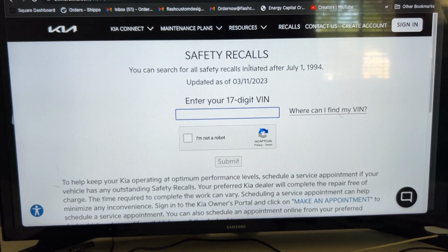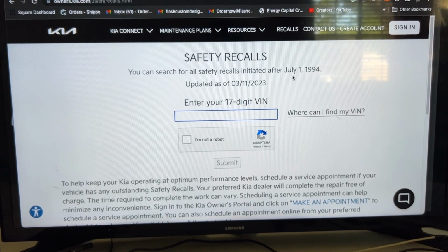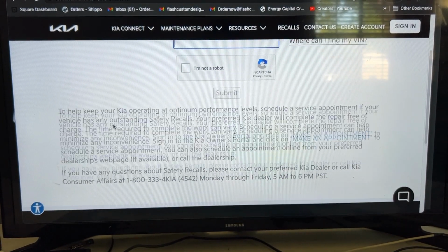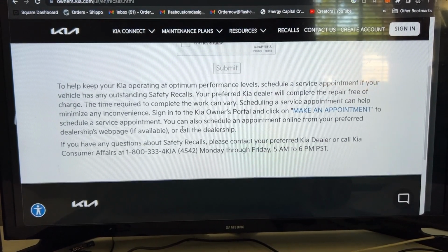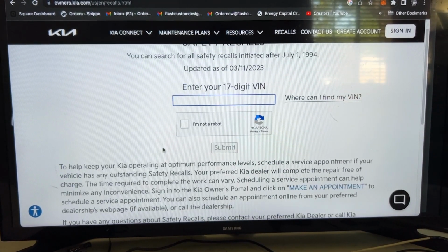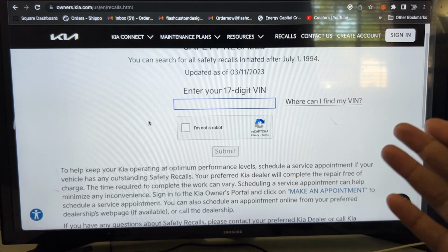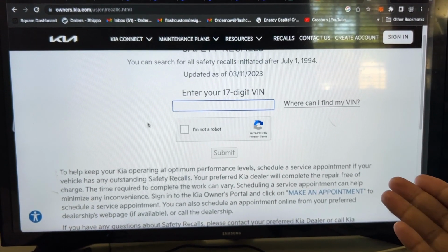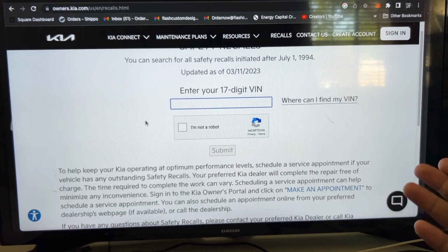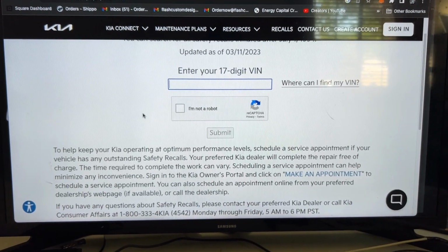But you can search for all safety recalls initiated after July 1st, 1994. So this goes back for all Kias. It should work for Hyundais. I don't know, I don't have a Hyundai VIN number. My car is already prepped with the KSDS software to kick in and put my car into limp mode if I ever have engine failure, and I've already created a great relationship with my local Kia dealership. So let me just read to you the paragraph.